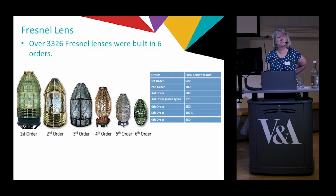Only 3,326 Fresnel lenses were made. They are rapidly disappearing. The main lens makers were the French, Barbier and Fenestra, for example, but also the Chance brothers in Smethwick in England. Our lens, although Irish Lights said it was a first order lens, was not. It was a hyperradial lens. And lenses are based on their focal length. So a first order lens is 920 millimeters, and a hyperradial is 1,200 millimeters.